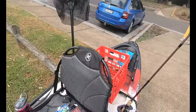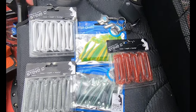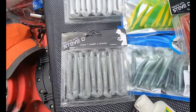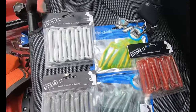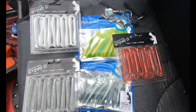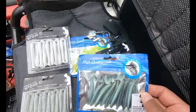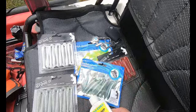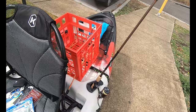Today, got these paddle tail lures from Steve D from Facebook. Very keen to try out the jelly prawn colour. They've got a few other colours here, the green and gold and the red. Got a pearl white and a black and blue with red flecks. Don't have the procure shrimp. That's pretty much all I'm going with today.